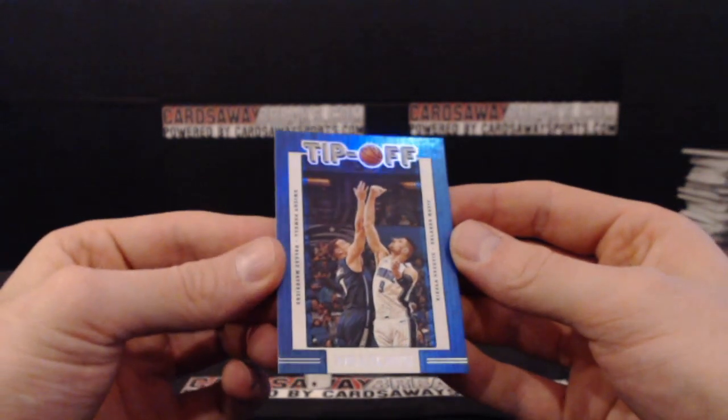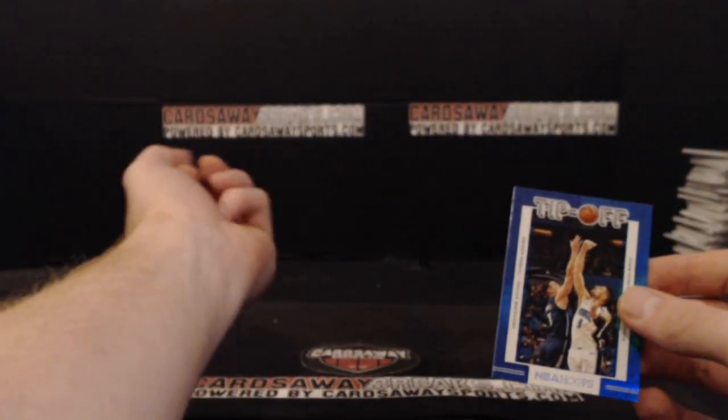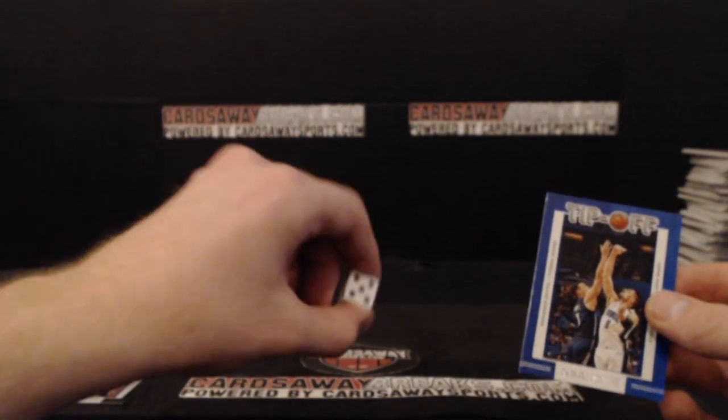And we have, this time it's Mavs versus the Magic. 1, 2, 3, Mavs. 4, 5, 6, Magic. It's going to be 5. It's going to be Orlando.